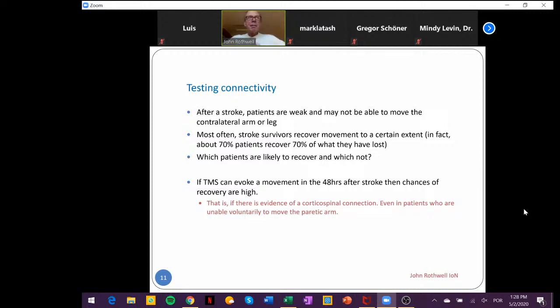So testing connectivity. In the corticospinal system, you stimulate the motor cortex, and you can get a movement on the other side of the body. That's a simple test of connectivity. You think it's simple, but it's actually really useful. It's useful after stroke. After a stroke, which damages the corticospinal output system, patients are weak immediately after the stroke. And they often might not be able to move the contralateral arm or leg, as they certainly be weak.